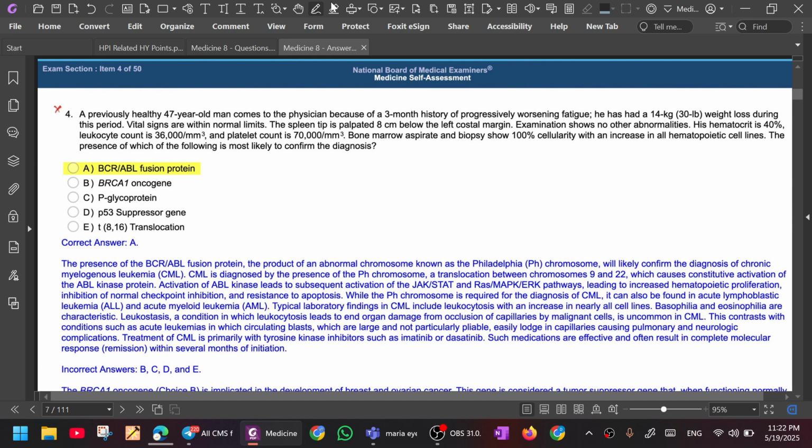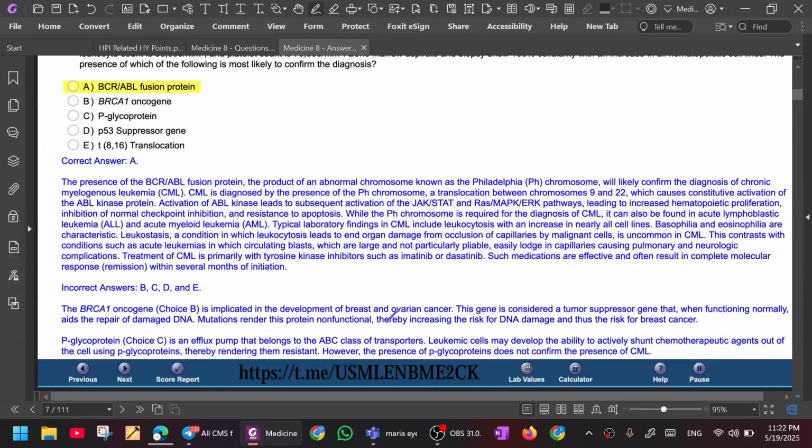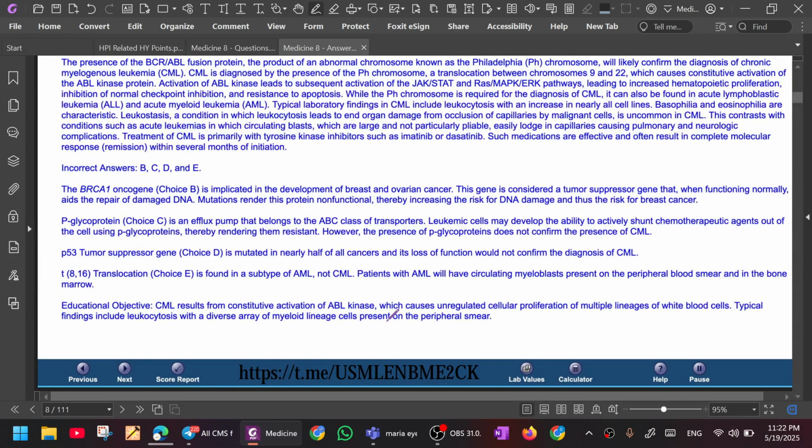So it's not P-glycoprotein. P-glycoprotein is an efflux pump that belongs to the ABC class of transporters. Leukemic cells may develop the ability to actively shunt chemotherapeutic agents out of the cell using P-glycoprotein, thereby rendering them resistant. However, the presence of P-glycoprotein does not confer CML.